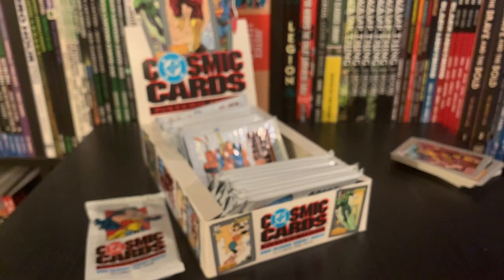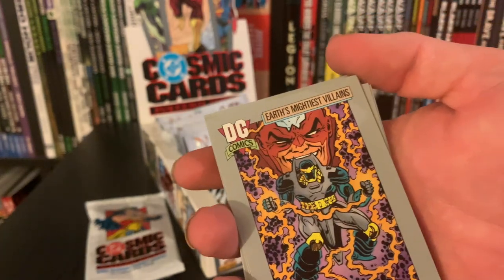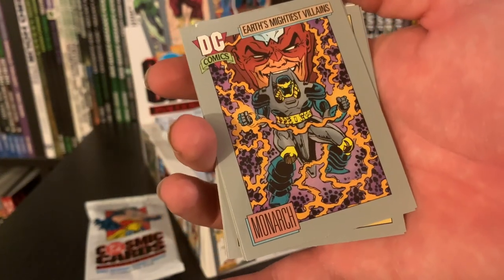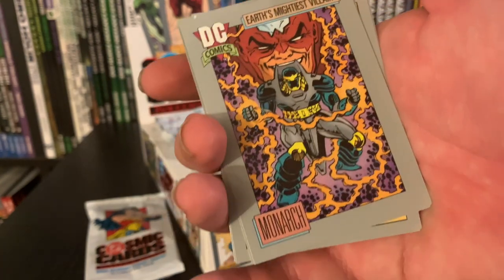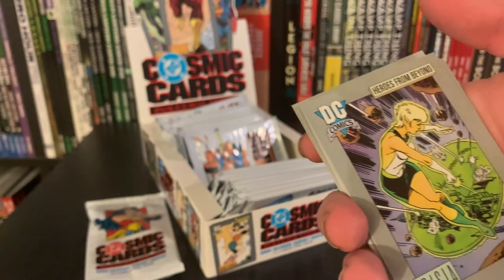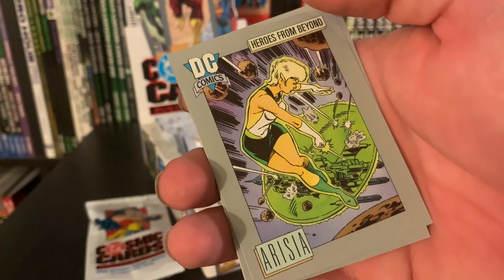Let's see what they have here for us. Harder to open this one. I don't want to bend the cards. All right. Monarch. This is the villain of Zero Hour, one of them. There is Hawk, who it really is in the background. Spoilers. Sorry. Ooh, Aresia, another great Green Lantern card.